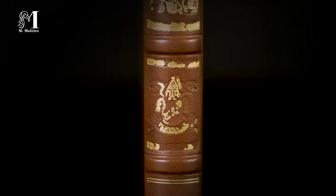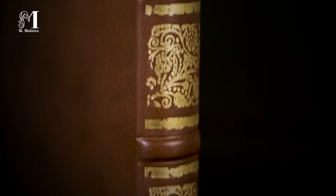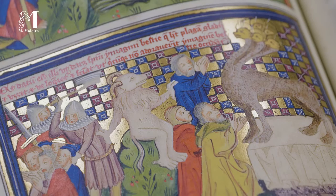This conclusion is also suggested by the coat of arms embossed on the spine of the binding. The study, conducted by Peter Kidd for M.Moleiro Editor's Edition, identifies the coat of arms and also deciphers an inscription barely visible on the first page, thereby revealing the provenance of the book. Tongerlo Abbey, to the southeast of Antwerp. The abbey's catalogues confirm that the manuscript was housed there from at least 1543.